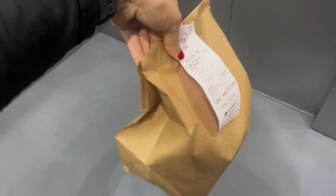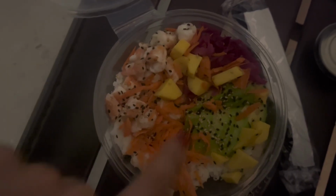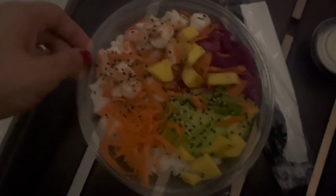A little poke bowl. I have a shrimp bowl. It has mango, veggies like carrots. It has avocado, chia seeds, and it looks delicious.